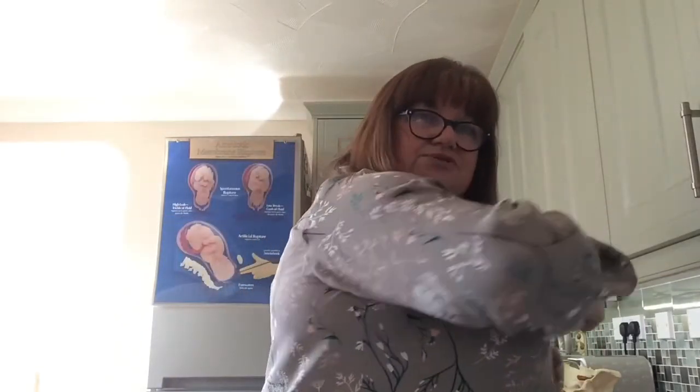If you were to keep pressing this, then obviously the whole block becomes a little bit more dense, so it becomes less likely that you can kneel up onto all fours over the back of the bed. You become a bit more heavy in your legs. But if you're feeling uncomfortable, then that's absolutely the right thing to do. It's entirely up to you.